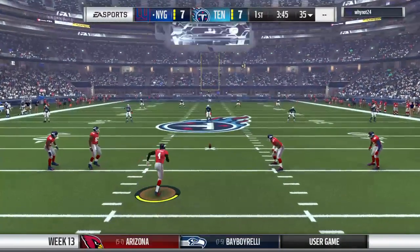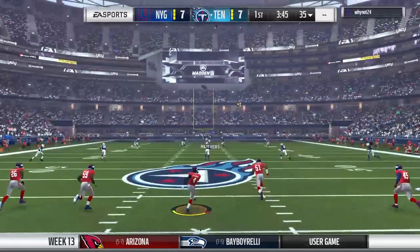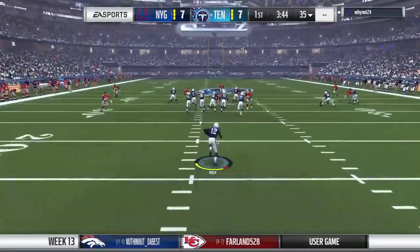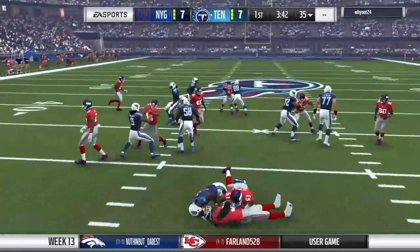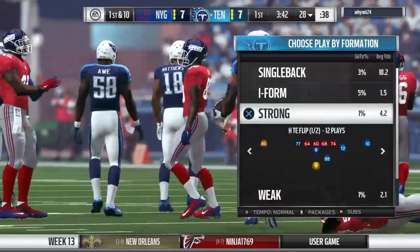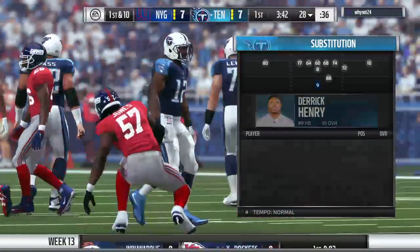So we're right back where we started, all even as the kick's away. Here's Corey Grant now to return. And he's up across the 25 and down at the 28-yard line. And here comes Tennessee as they get set to take the field.